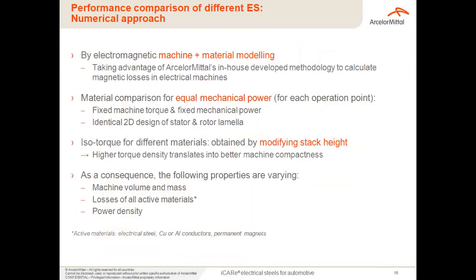Right. What I am showing now is a modeling exercise we did in-house, so that's the only thing I can show, obviously, in such a webinar. It is an exercise where we compare materials in a specific machine with a certain two-dimensional design of the laminations. We work at a fixed power level, at a fixed speed, so just one operation point. That means we work at one torque level.